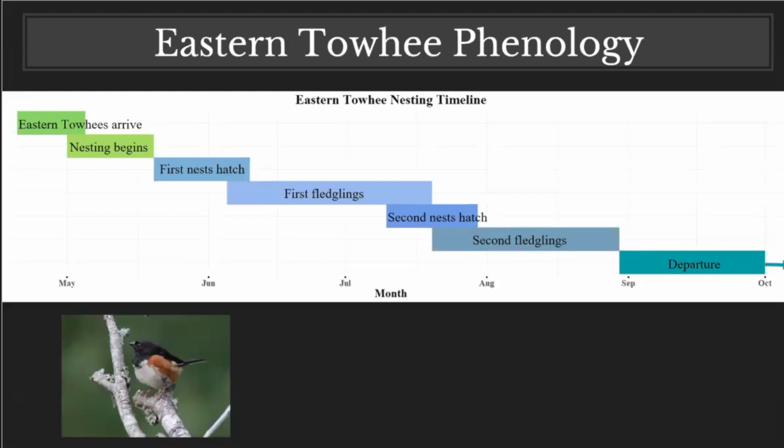And eastern towhees, if their first nest is successful, they will try for a second nest towards the end of June, or at the end of July, excuse me. And that's usually when after that point, we'd also have another crop of fledglings that were obviously from those second nests. But in general, eastern towhees will keep trying to have at least one successful nest between the period of May to July. And departure, it depends, and I'm still waiting to get some data on this. But towards the end of September into the winter, they probably disperse from their sites.